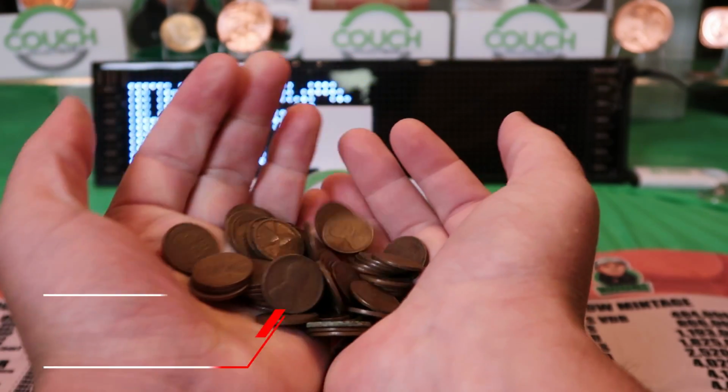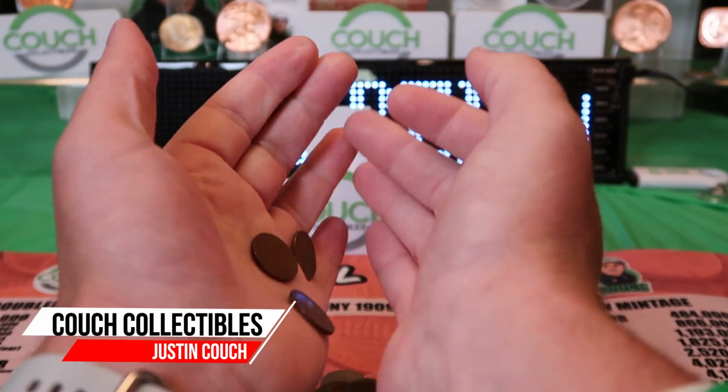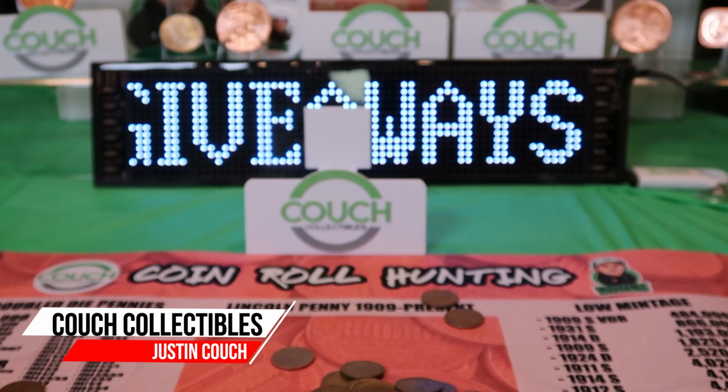Do you guys have a rare penny that's worth a lot of money? Well, here are some that you could be looking for. So yes, today we're going to be looking at some rare pennies that you can easily spot, even 2023 pennies that you can look for that are selling for some really good money.